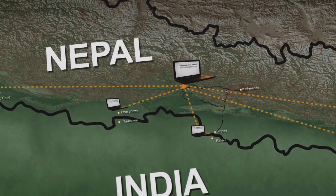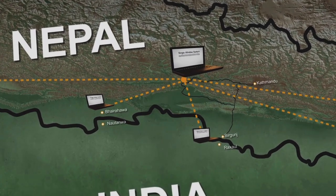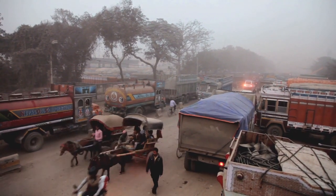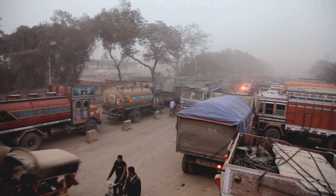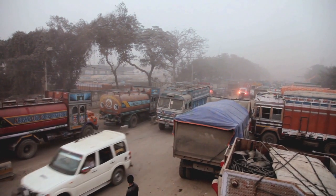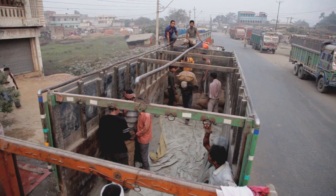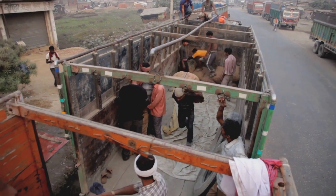The single window system may make things much easier, because all the documents that are needed can be filed by electronic means. The documents will be lessened, less manpower will be needed. The time for exports will be much, much less. And the World Bank is helping Nepal and India to automate their data exchange systems.